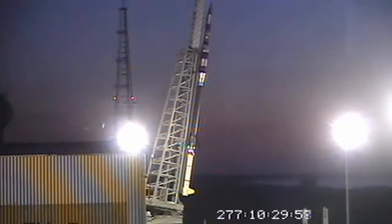Next, coming up at T-minus 12 minutes, we will have the final poll to make sure that all the supporting systems, everybody's ready to go for launch. So again, we've just passed the T-minus 15-minute mark, so we should have that poll in about 3 minutes. So this is Wallops Range Control.